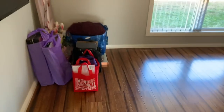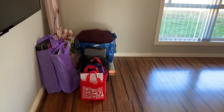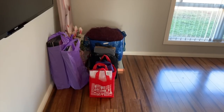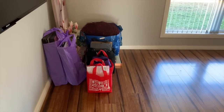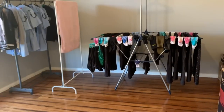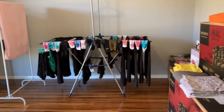So, like I said, I've still got to do the garage. So that's going to be another job. And there's still quite a bit of sorting that needs to go on in there. But whatever is in the garage is actually not coming back into the house. So it's actually going to be sold or found a proper spot for in the garage.